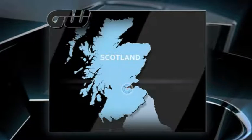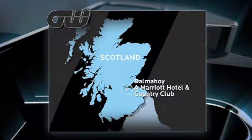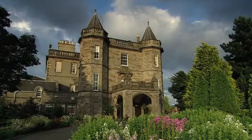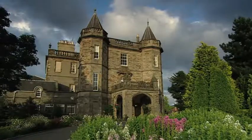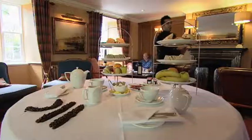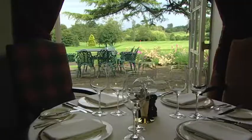Situated on the outskirts of Edinburgh, Dalmahoy is a perfect base for the visitor to sample the excitement and the buzz of Scotland's capital. Yet when you arrive on the estate, it seems a million miles away from the bustle of the city. Part of the hotel dates back to 1726 and it maintains many of its original features. But the resort offers a first-class package for the modern-day golfer or traveller.